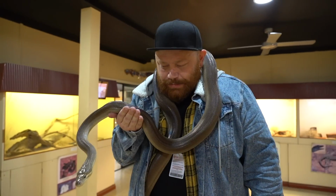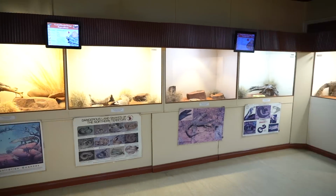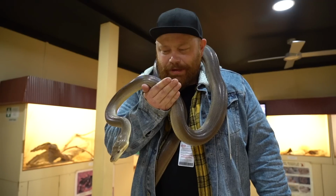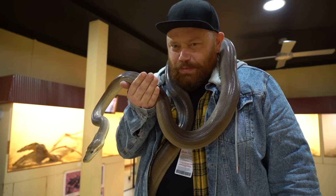So if you're in Alice Springs, make sure you come to the Alice Springs Reptile Centre. Been here for near on 20 years, and they take care of plenty of beauties like this. Unbelievable.